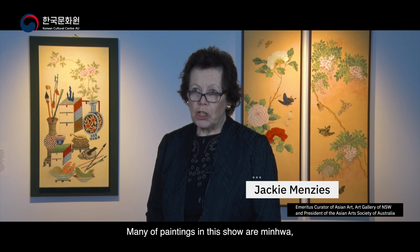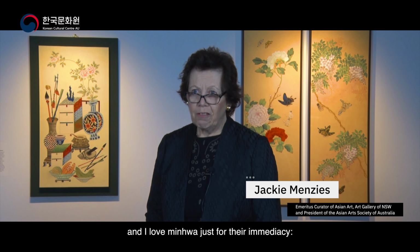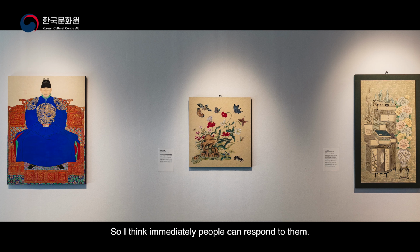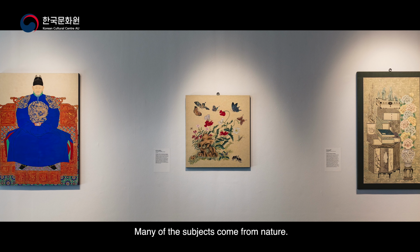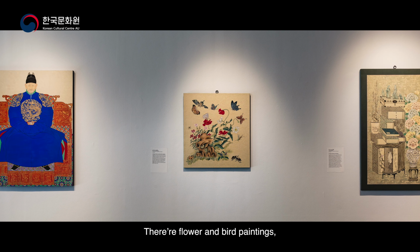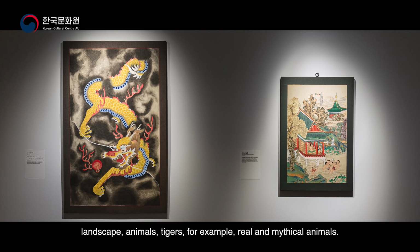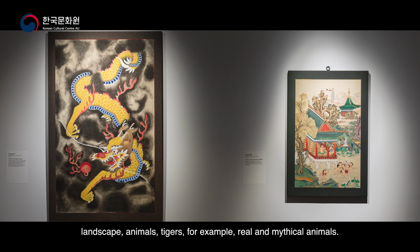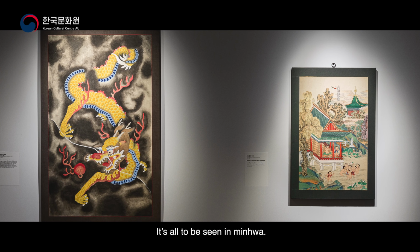Many of the paintings in this show are minhwa, and I love minhwa just for their immediacy. They're colourful, they're vibrant, they're familiar. So I think immediately people can respond to them. Many of the subjects come from nature. There are flower and bird paintings, there are marine life, there's also landscape, animals, tigers, for example, real and mythological animals. It's all to be seen in minhwa.